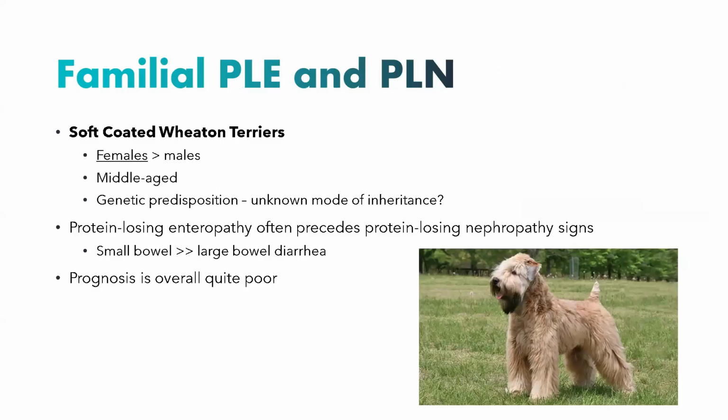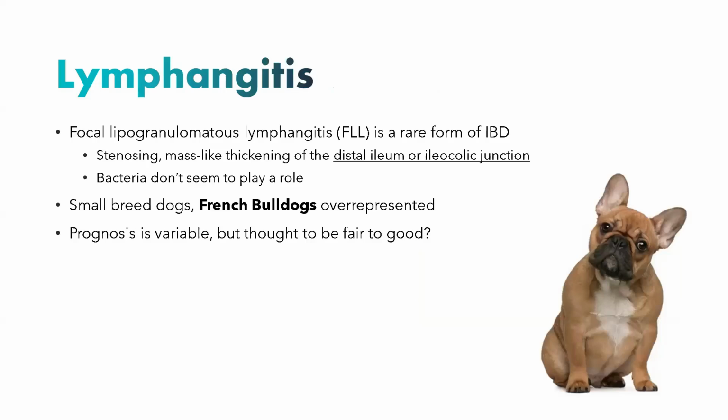Familial protein losing enteropathy and nephropathy. This is really just a thing in soft-coated Wheaten Terriers, which is pretty bad. They're typically going to have the pathophysiology of a PLE first and then a PLN. So typically we'll see a small bowel diarrhea before a large bowel, and females are more likely to be represented. And then lymphangitis is seen more so in small breed dogs and Frenchies. It's exceedingly rare, so I'm not going to talk about it too much.